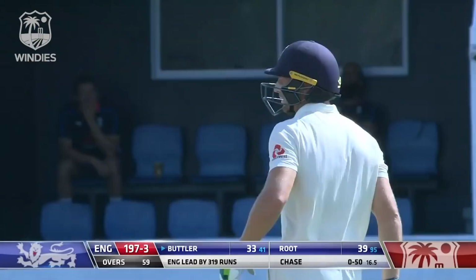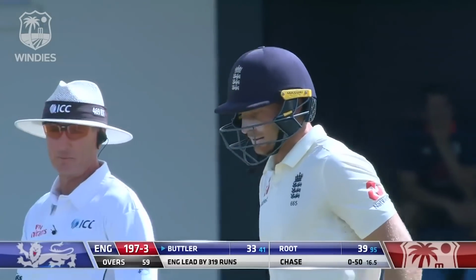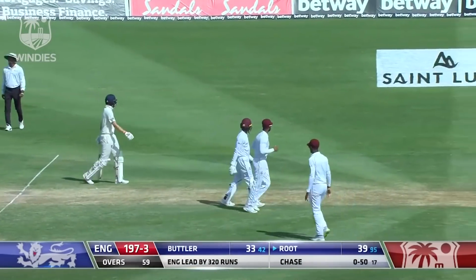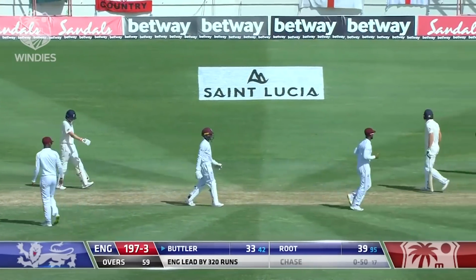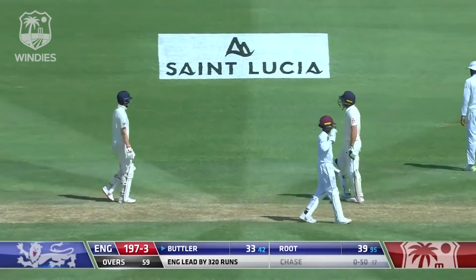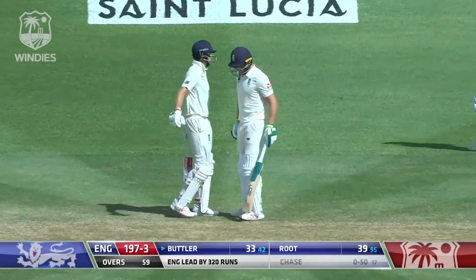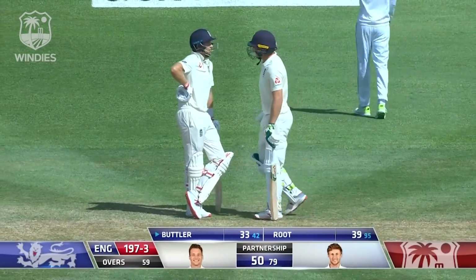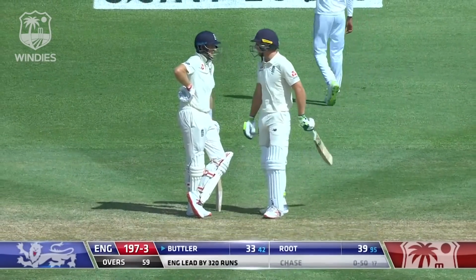50 partnership between these two. Root and Buttler, captain, vice-captain. It's the third half-century partnership of the innings. Denly and Jennings, and then Denly and Root, now Root and Buttler. A consistent performance from England in this game.